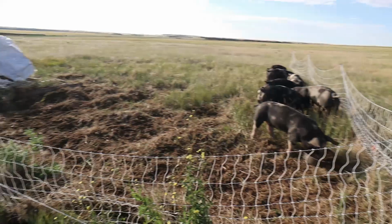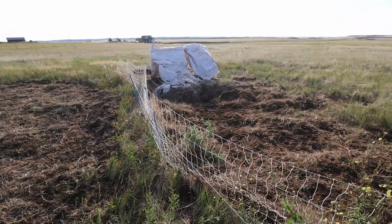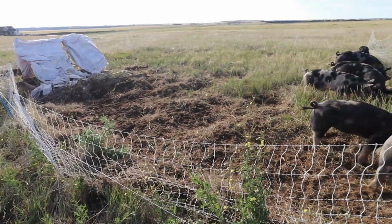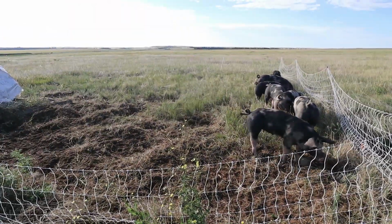Happy pigs. Gosh, we put them in here yesterday. Look at, they've already done devastation to this paddock. It's all good. They're doing what they naturally want to do, which is root.